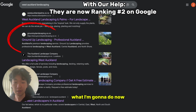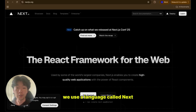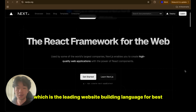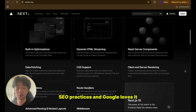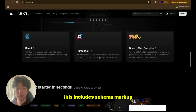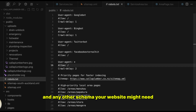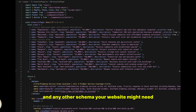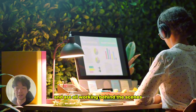What I'm going to do now is walk through some of our past projects and show you exactly how we code and set up these websites to rank on Google. We use a language called Next.js, which is the leading website building language for best SEO practices, and Google loves it. All the websites come built with SEO from the start. This includes schema markup, sitemaps, robot.txt files, and any other schema your website might need. All these files you never see on the front end of the website and are all working behind the scenes.